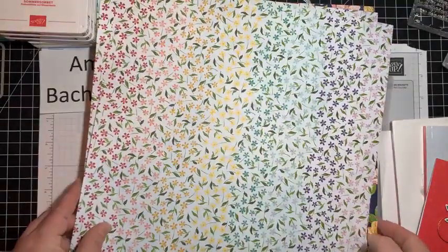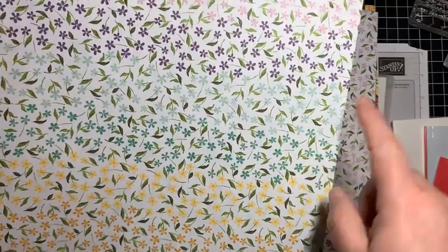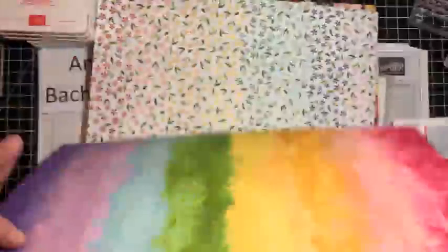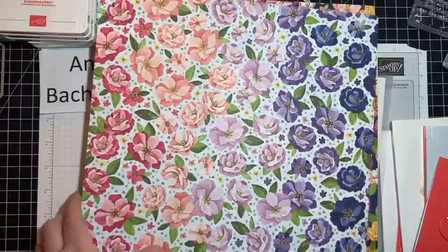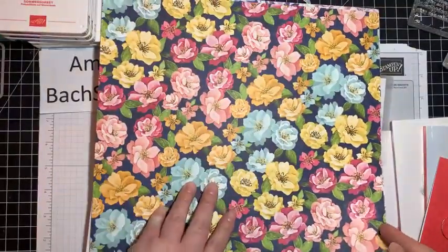The next sheet, depending on how you cut this, you could get a bunch of that color. If you cut it this way, you get different colors. So there's just a variety of how you want to cut it. On the back side, oh, love me some colors. Love that page. All right, these. And the back side of this one might be my favorite back side in the pack. So pretty. Love this one. I just love colors.